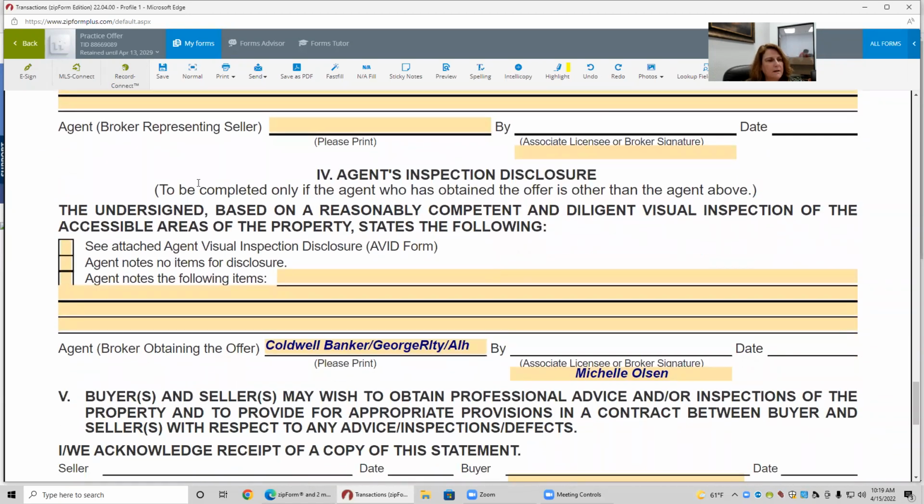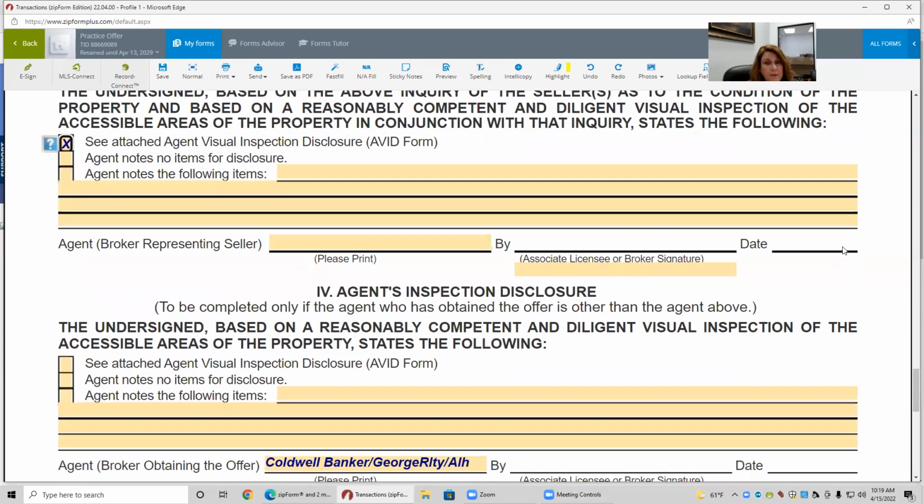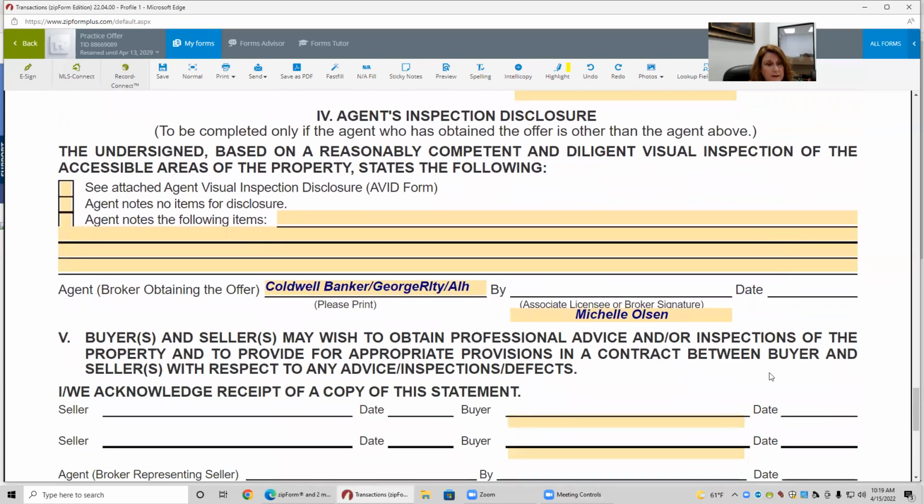Down here, the buyer's agent is going to do the same thing. Now, some companies may instruct their agents differently. It might not say see attached. It might say something different. That's up to them. But for Coldwell Banker George Realty, we prefer that you use the AVID form, and please attach it. Make sure your date matches here, your AVID inspection date that you signed, okay?